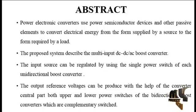In our proposed work, we give the converter multiple DC inputs. The multiple DC sources can come from batteries, PV cells, wind sources, etc. That DC input will be converted to AC or DC output using the boost converter. For example, we give four 12 volt DC batteries and we get an output of 100 volt DC or 100 volt AC.